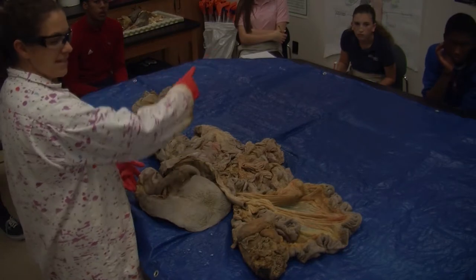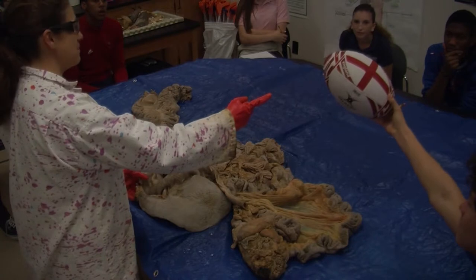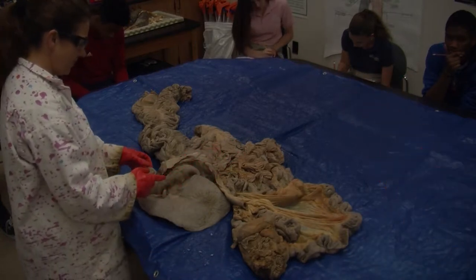Hold it up over here for me, so everybody even on the video land can see. This is a rugby ball. This is a proper official size rugby ball. That is about the size of a horse's stomach. Thank you very much.